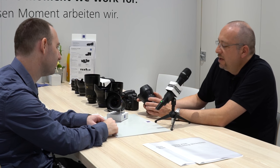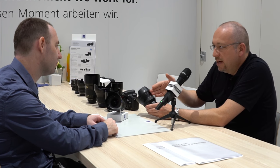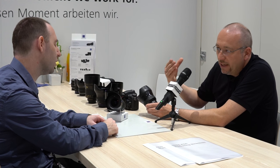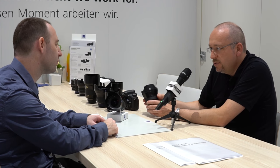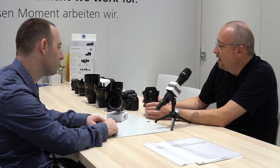Of course you can also switch it off if you don't like it. In extremely bright sunlight, it could be hard to read. Like every display, you can easily switch it off. In the standard settings, it's normally only on in manual focus mode. In autofocus, it's typically off, but you can also turn it on if you like.